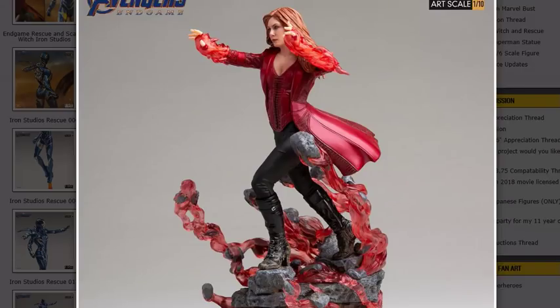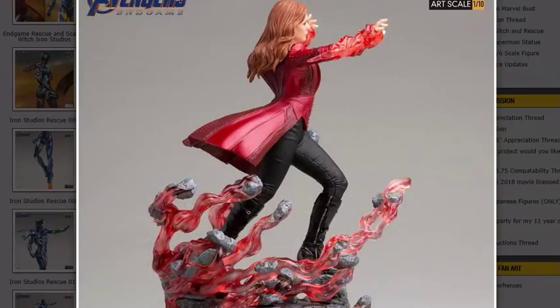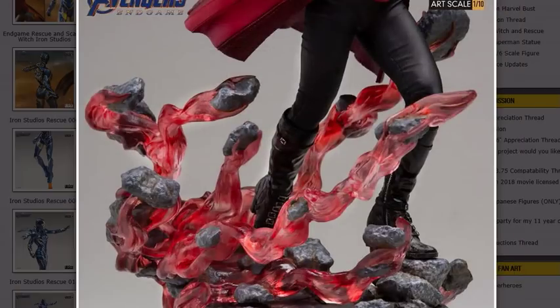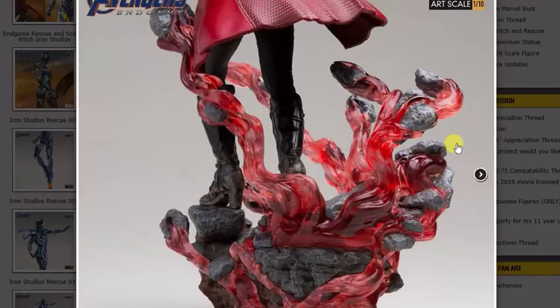And then her, I don't want to call it cape, but her jacket is flowing behind her. Really nicely done. This is the type of thing that you can't get with a figure, which is why I think that this is just such a nice piece. I really do like it. Beautiful, really. I love the way that the energy is swirling. You can really see her pushing forward, which is quite nice. Super cool. Loving it. Great idea for a pose or a kind of environment for a Scarlet Witch figure. Looks really nice.